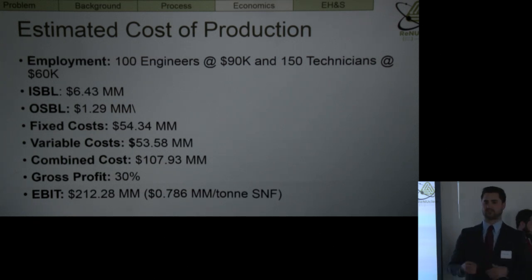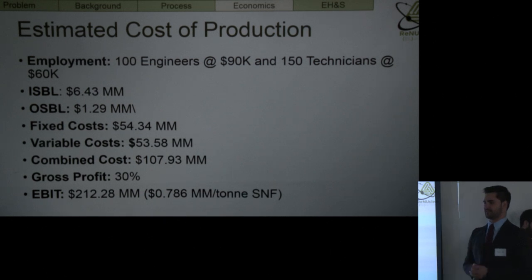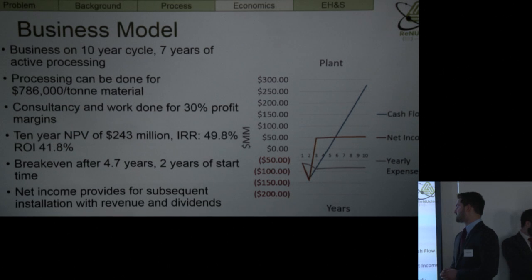$212 million. And the way we achieve this is charging $786,000 per ton of material. Ton of material a day, 270 days a year. It adds up. So here's our business model.